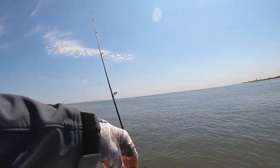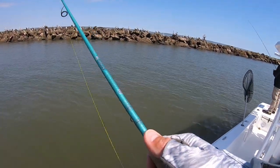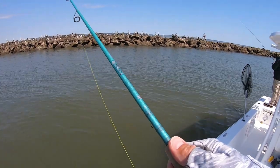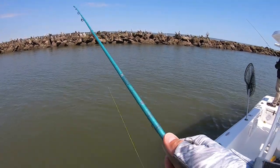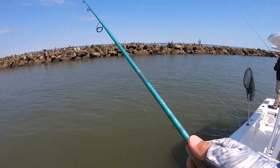There it is. We are also hitting that major feeding window right now too. We're almost at dead low tide. About another maybe 30 more minutes of water coming out. And the current slowed down greatly.